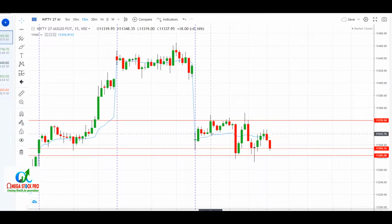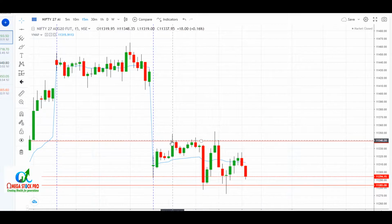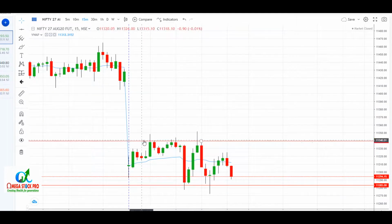I take all these levels with the volatility, considering everything, and then only I put it. It is a very highly accurate and back-tested strategy. I take these levels not by eye, my naked eyes cannot see all these levels. So this is very important. If it breaches and stays there, we can go on to the upside, and then our stop loss will become very, very small and no problem with that.